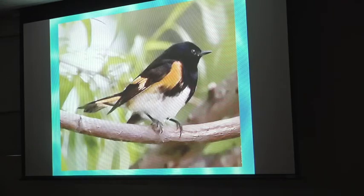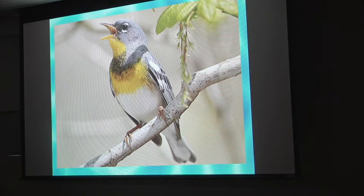Okay, here's that American redstart. This is one of those warblers. This is the male. It's mostly black. It has orange in the wings, along the flanks and in the tail, and then a white belly. This is another example of a bird with sexual dimorphism. The female, instead of being black, it's more a grayish color, and instead of orange, it's yellow. So that's American redstart.